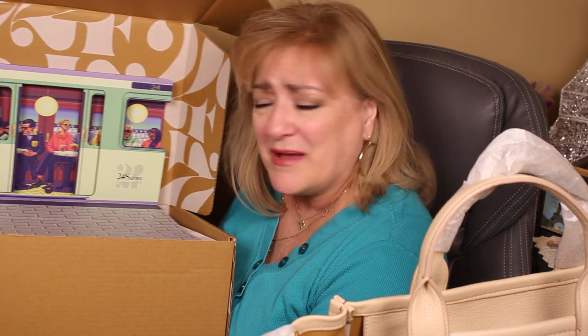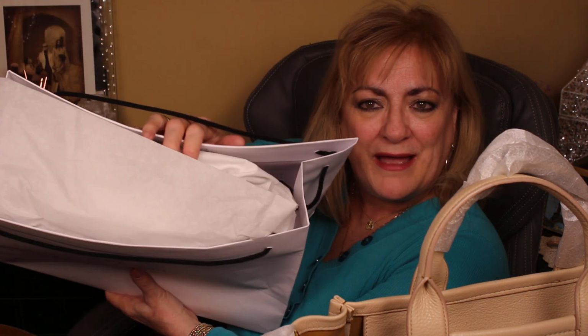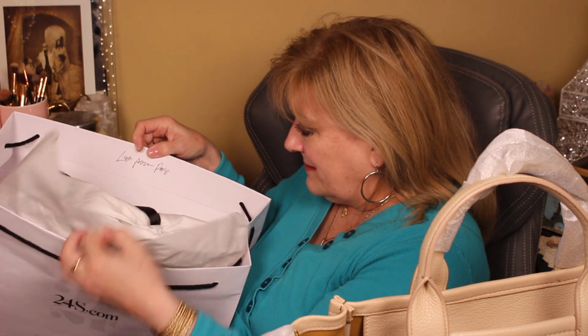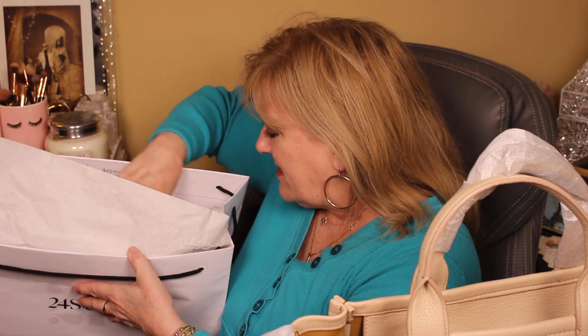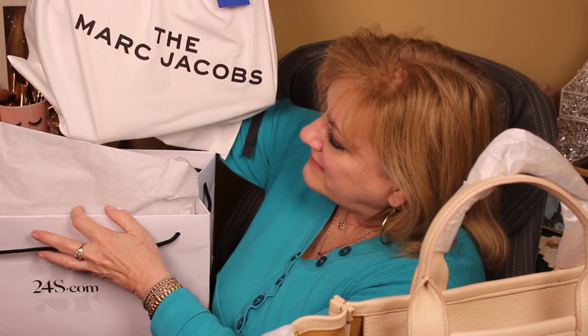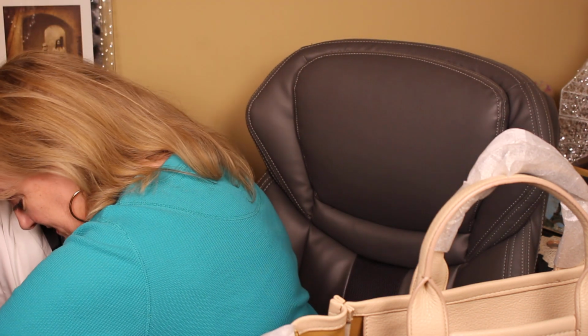I'm going to have to look this up. I don't remember it being a French company like that. That's what I was looking for. Okay, so then when you open that, inside, oh, it looked like it was just a top, but actually, if you turn it up, it's the shopping bag. This is very well thought out packaging. Oh, and it says live from Paris. And the Marc Jacobs tote. Y'all, I really love this opening experience.